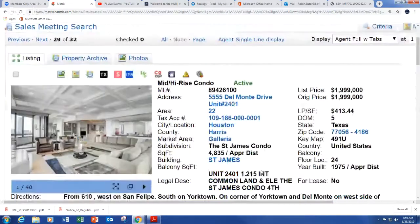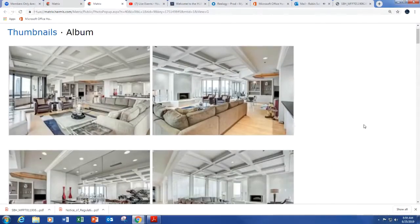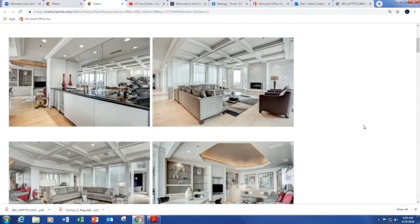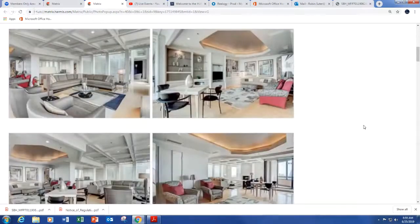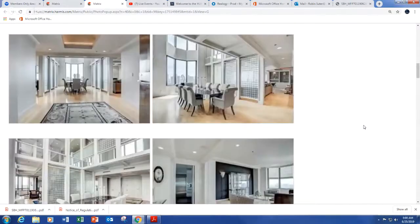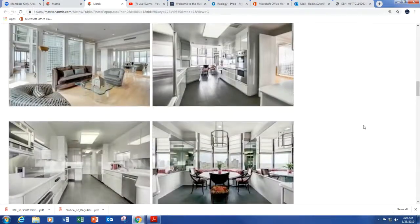5555 Del Monte in the St. James, $1,999,000, Ina Perlman. Unit 2401. Gorgeous. Didn't realize they had that kind of property at St. James. Well, obviously we know they can do that. Really nice. Oh my gosh, look at that. Beautiful. Wow. Two story, yeah.